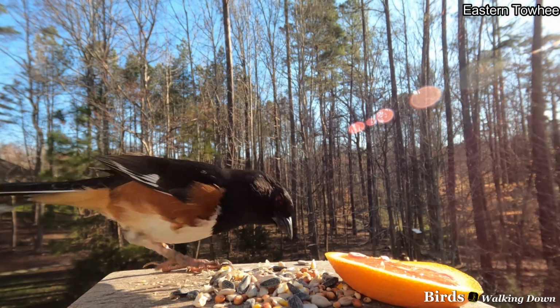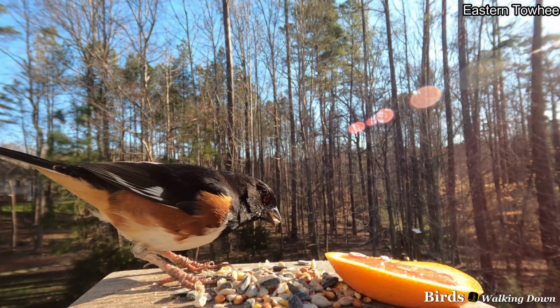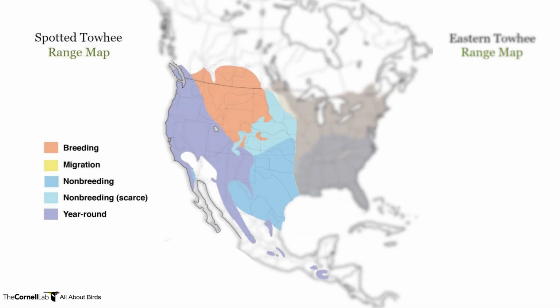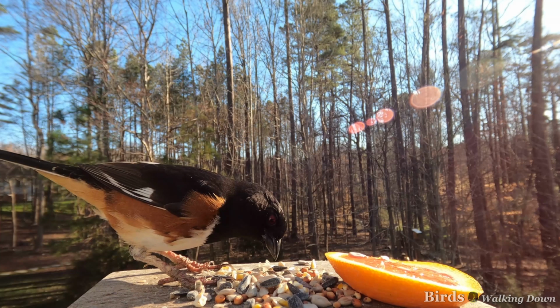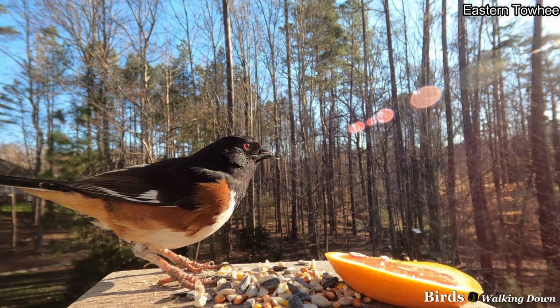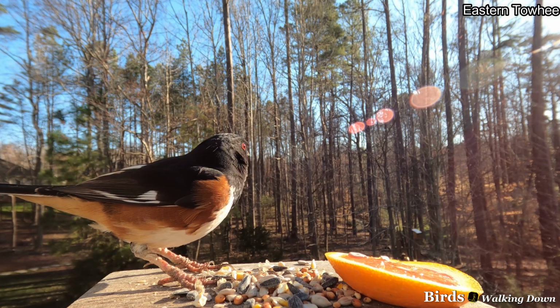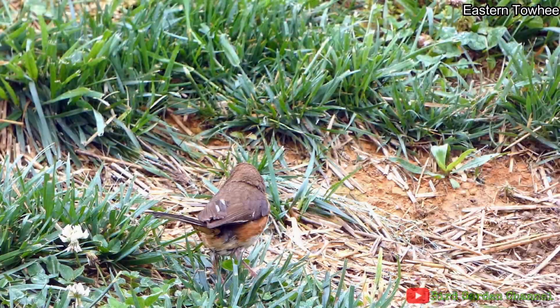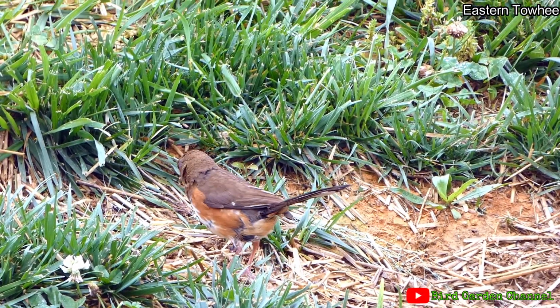There is another sparrow that can be quite a visitor to see: towhees, eastern towhee in the east and spotted towhee in the west. These striking birds enjoy eating black oil sunflower seeds, cracked corn, millet, or pieces of peanuts from platform or hopper feeders, as well as on the ground, and are sure to delight birdwatchers.